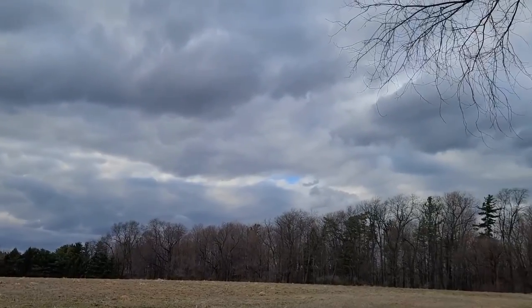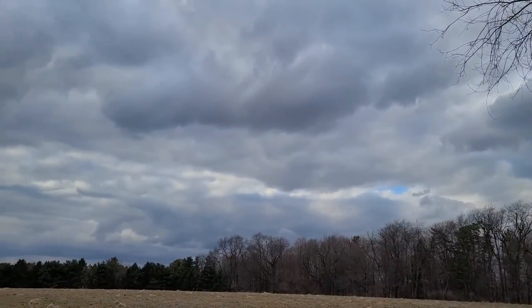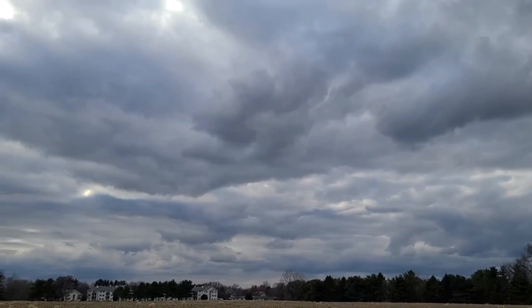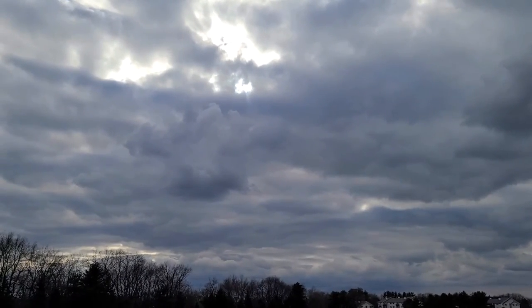Just look at this gorgeous sky. It's just so pretty. There are so many swirls and shades of gray and white. It's just so pretty. I love it.